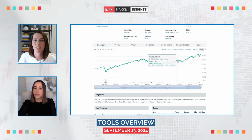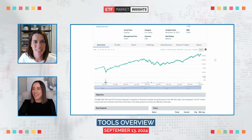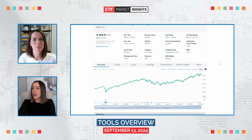That's a great tool to check for tracking error on an ETF for sure. So put it up against the index that it says it tracks. That line should be very tight, especially for something with a fee as low as ZSP. Excellent point. Yeah, thank you for that, Erin.